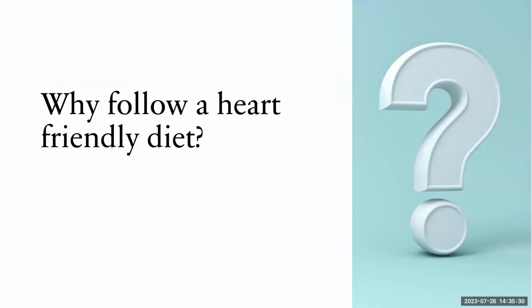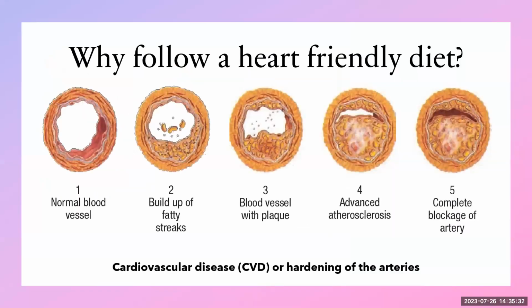Why follow a heart-friendly diet? Following a heart-healthy, friendly diet, along with other lifestyle choices we will review shortly, can help reduce your risk of cardiovascular disease, or CVD. CVD, or hardening of the arteries, is caused by fatty buildup in the walls of the arteries over time, as seen in these photos.